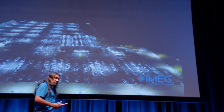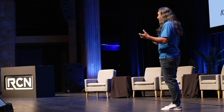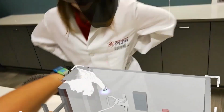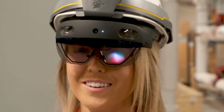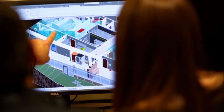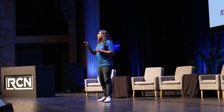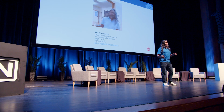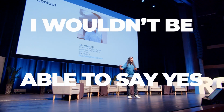It's really cool stuff. So if anybody in here comes to me and says, Eric, can we do this? Probably the initial answer is going to be yes. I might not know how to get from A to B, but I want to figure it out. The reason I can say yes is because of the support I have from my team, but also the support I have from you guys, our vendors. I definitely appreciate all the things that this community provides, because without it, I wouldn't be able to say yes.